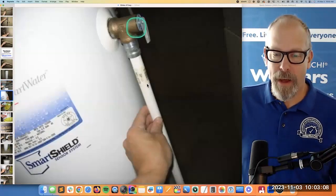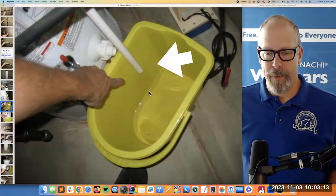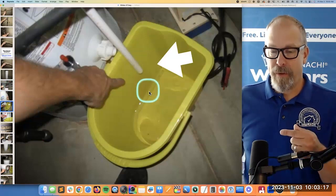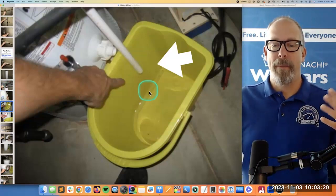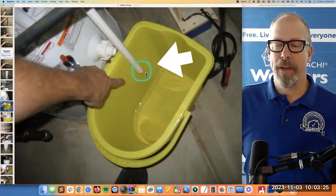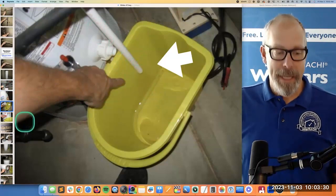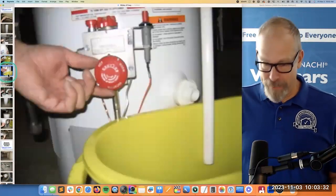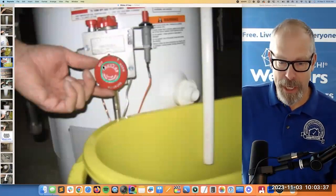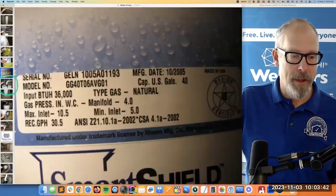So there's the TPR valve, there's the extension, and it's dripping. And it's likely because there's too much pressure in the system. There's a check valve, closed water system, hot water tank heats up, and pressure is coming out. A TPR valve should never be dripping. If it's a TPR valve and it's dripping, there's something wrong with the pressure. That's a defect. Could be even a safety hazard. It's a hot water thing, so I don't touch that, but I take a picture of the gauge and where it's at, and it's a 40-gallon tank.